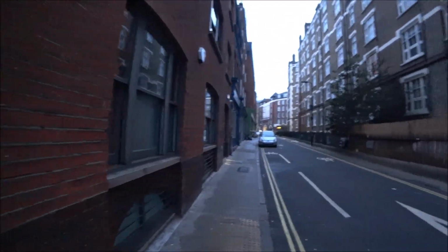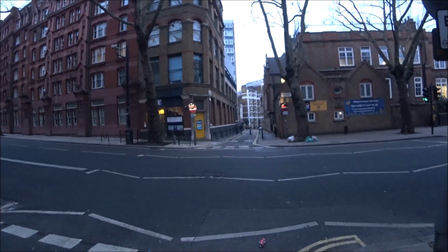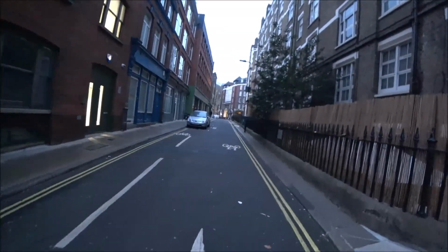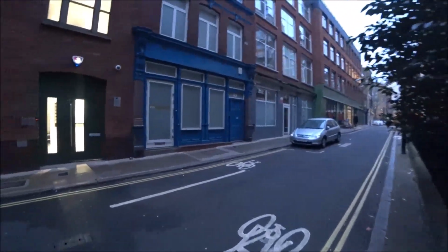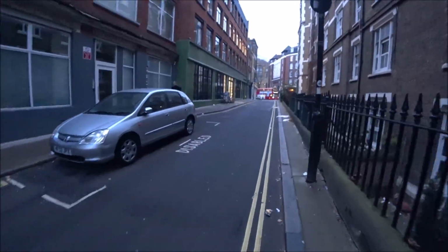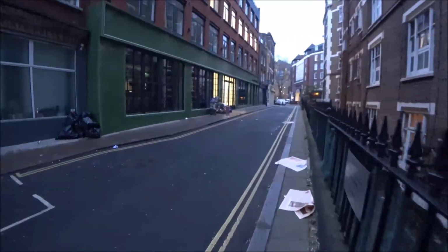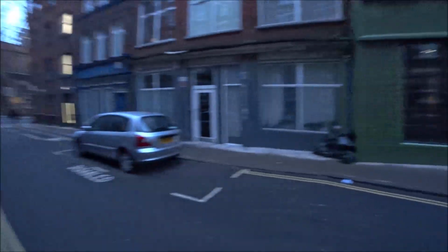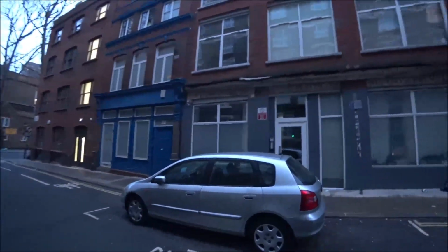So this is Laystall Street, crosses Rosebery Avenue, takes you down there, back to the street that is actually called Mount Pleasant, and up this way it goes up to Clerkenwell Road. It's just one of those little in-between streets that not many people know about. Newgate Press Limited, Litho House, Litho Plates.